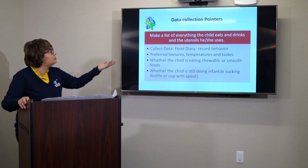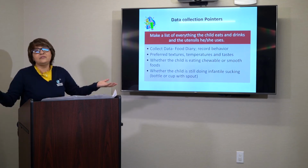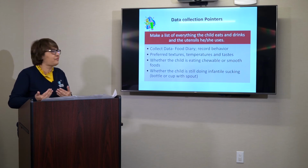That's the reason I was talking about data collection. It's just data collection. The fancy or easy word is having a food diary, knowing what the child's preference is, what he likes, and just keeping that. Maybe keep a 5-day baseline and try to get that. Sometimes you may not find, oh, this is the one.